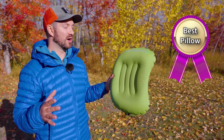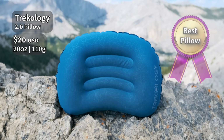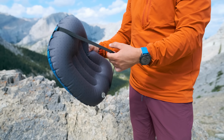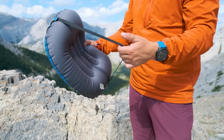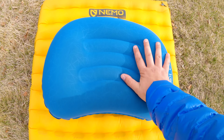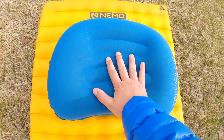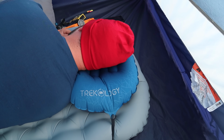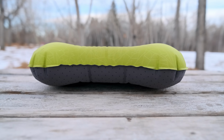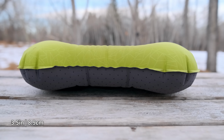The best pillow award goes to the Trekology 2.0 pillow. There's a few reasons why this pillow has consistently been one of the best affordable pillows on the market. First of all, it has a pad strap to lock it onto your sleeping pad, so you're not having to chase it around your tent as you toss and turn. It also has a really nice soft, a little bit squishy top to it, which really is nice to lay on. And then the baffling is really supportive, so it doesn't feel like you're laying on a balloon. Has a nice height to it, 3.5 inches. So for a lot of people out there, it's gonna be enough height to support your neck.